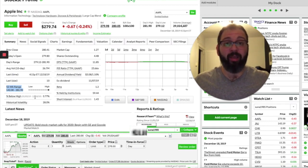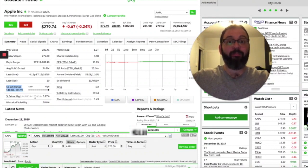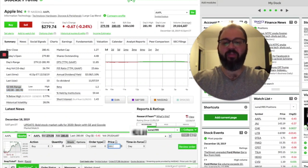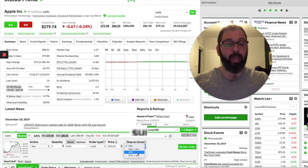Maybe you don't want to buy a stock right as it's hit a new high, right? Usually what happens when a stock hits a new high, everyone finds out about it, it pushes a little higher, and then people take their profits and it sells off. So maybe you're looking at Apple going, I don't want $276. If it gets down to $260, I would like to buy it. But it's very unlikely that Apple's going to go all the way down from 280 to 260 in a day unless something catastrophic happens. So you want good till canceled.